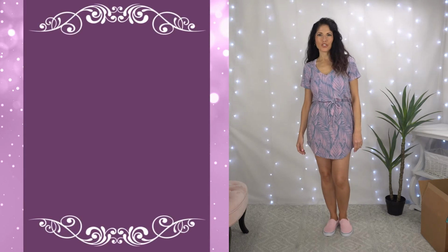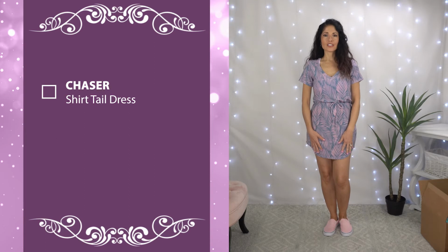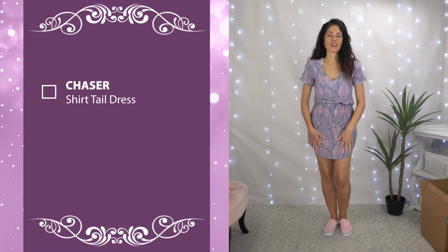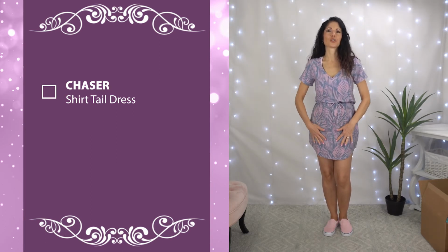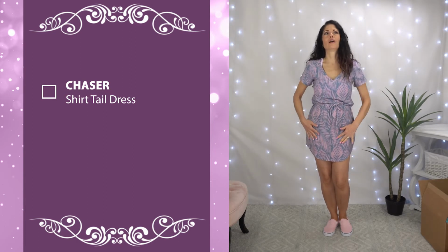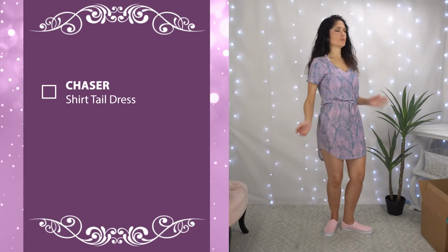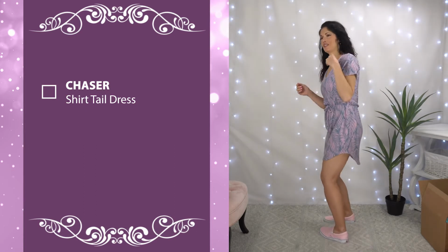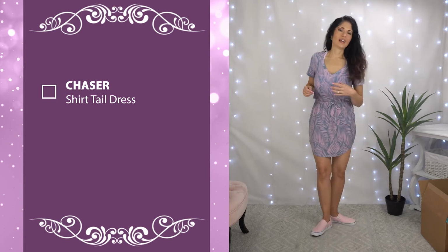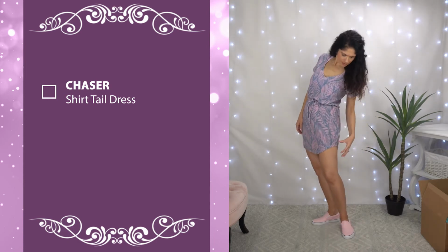This is dress number 2 and it is the Chaser Shirttail dress. Honestly, it feels like butter. It is so extremely soft. And I can just do this all day long. Here's a little 360 view. I would say that this is something you can use as a cover up. It is a little short here.